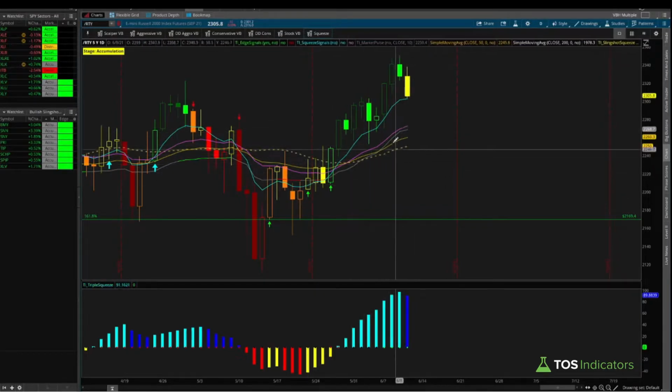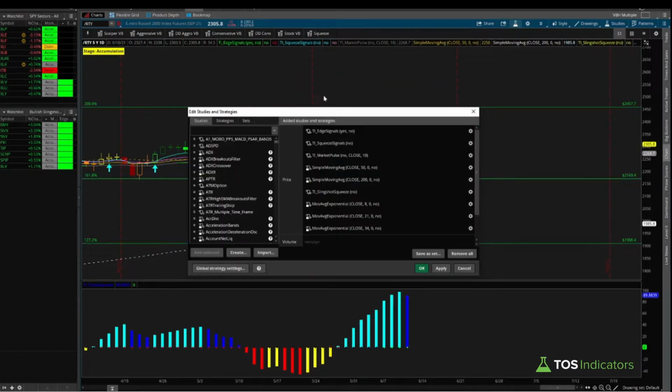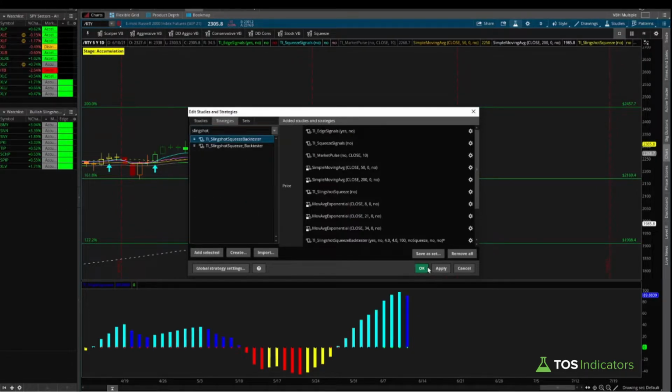This gray line is the market pulse, which is a free indicator. The gold/yellow line that's not dotted is the 34 EMA. Then you have the 50 SMA, and then finally there should be a white dotted line, which is the 200 SMA.